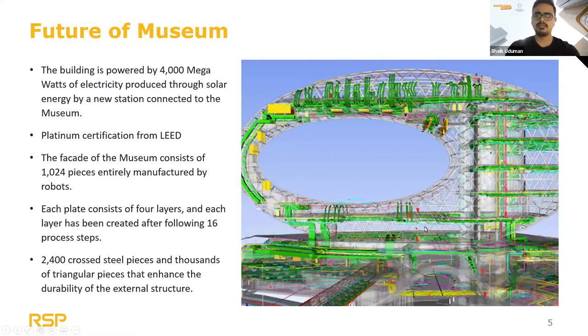You can see from the BIM model how complex it is. All the services, the outside skin and the main core are designed on a table just before construction. And this is some additional information about this building. It's powered by 4,000 megawatts of electricity produced through solar energy and a new station connected to the museum. And this is again a platinum certification from LEED.